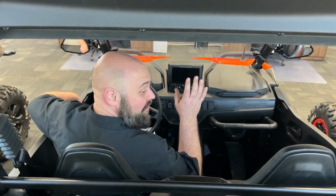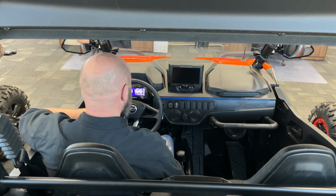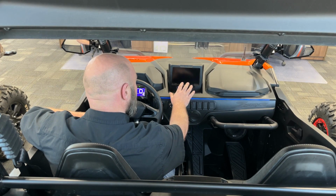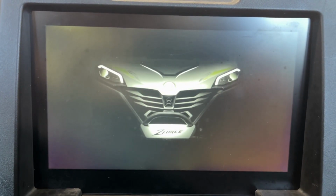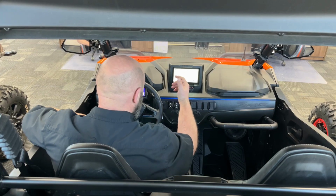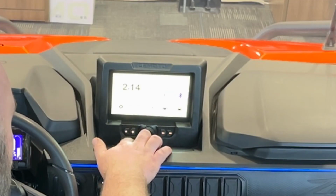Now, on the inside of this machine, check all this new accessory equipment out. This is absolutely phenomenal. This is the CFMOTO's new radio system up here on the center dash. And when it powers up, it gives you this really cool CFMOTO Zforce up on the screen. And it'll take you right into wherever you last were. It looks like somebody was playing with the phone settings.